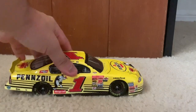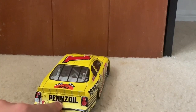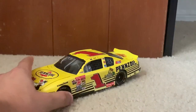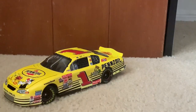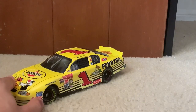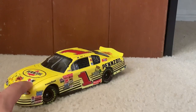So here's a little 360 of this car. You got the TV, back bumper camera, the roof, and then the Monte Carlo 400. So this is the 1:24 of Steve Park's Pennzoil Monte Carlo 400. I forgot there's Sylvester the Cat and Tweety Bird. I think the name is Sylvester. Correct me if I'm wrong.